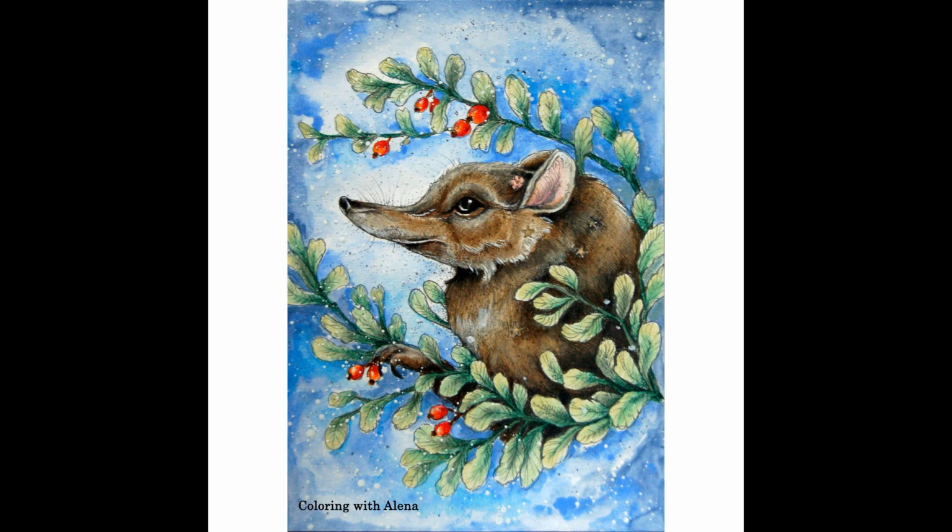It's a mixed media page because to get this wintry look on the background, I used watercolors and gouache paints. On the leaves, I used Faber-Castell Polychromos, and as usual on the fur, I tried to use Derwent Drawing, and again I used Polychromos where I wanted to increase shadows and to work on smaller details and texture of the fur.